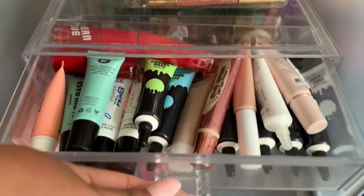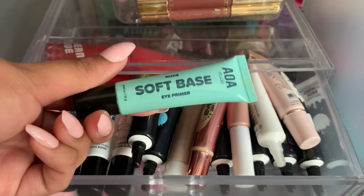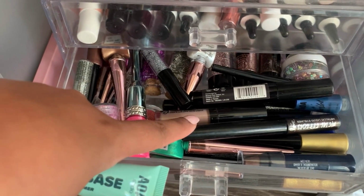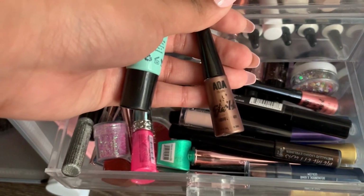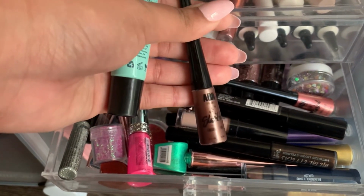All right, then we have this bottom part here, so I'm gonna go ahead and choose the nude soft base, just so we have an eyeshadow primer. So let's see if I want any like eyeshadow. I'm gonna go ahead and throw in this Starlit liquid liner in the shade Fame. Really beautiful bronzy kind of tone.